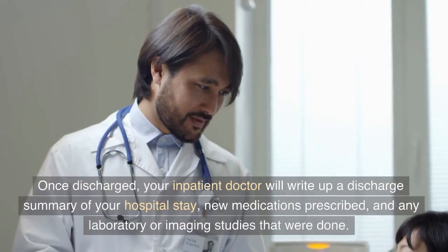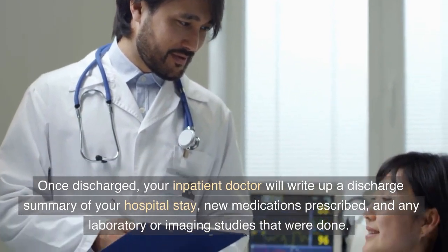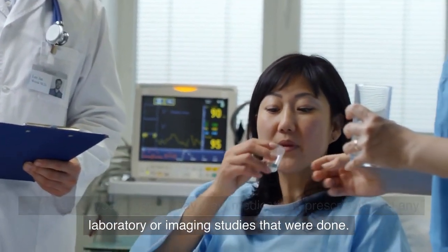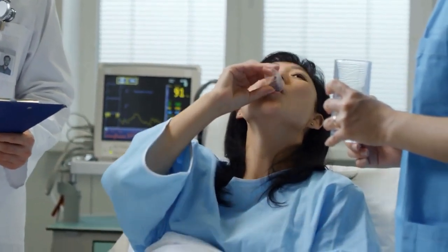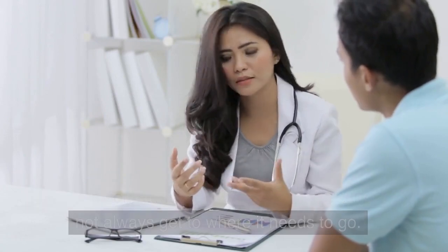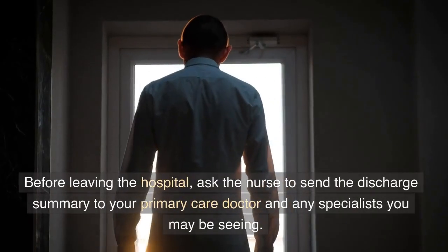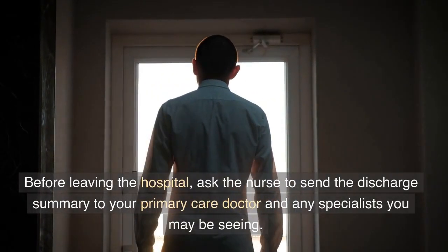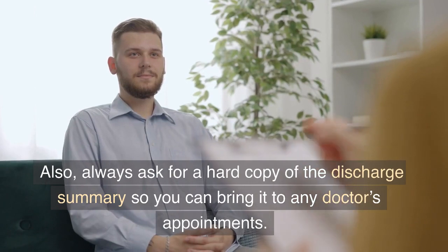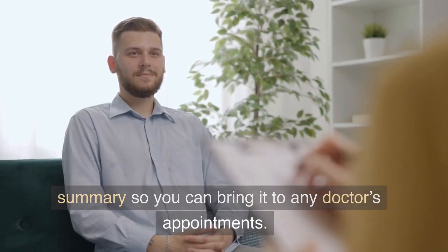5. Check with your nurse to make sure your doctor receives your discharge summary. Once discharged, your inpatient doctor will write up a discharge summary of your hospital stay, new medications prescribed, and any laboratory or imaging studies that were done. However, sometimes this discharge summary does not always get to where it needs to go. Before leaving the hospital, ask the nurse to send the discharge summary to your primary care doctor and any specialist you may be seeing. Also, always ask for a hard copy of the discharge summary so you can bring it to any doctor's appointments.